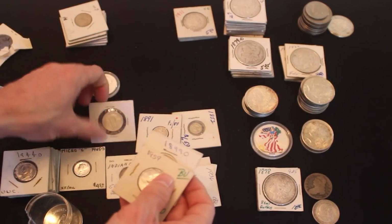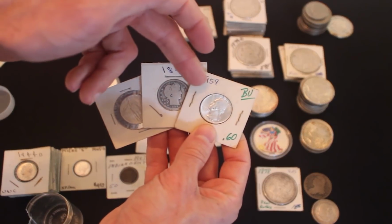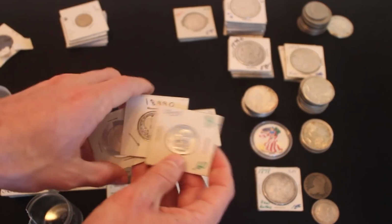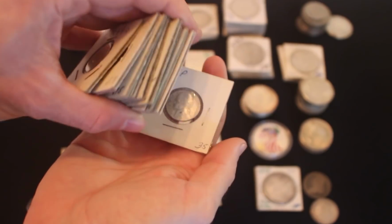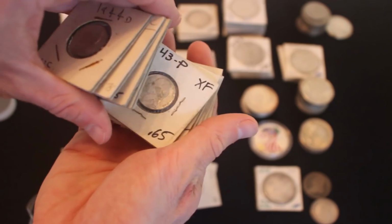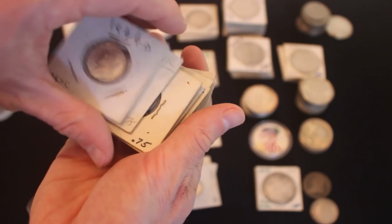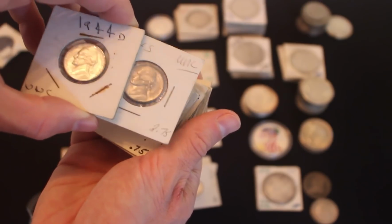I see some quarters, 3 different types, 3 different eras of quarters. We've got the Washington, the Standing Liberty, and the Barber. And I still put those all together for now. And it looks like here we've already sorted out all of these war nickels. But what I like to do is if I see anything that looks like particularly good condition, like these 2 on top, I put those off to the side because these are uncirculated and these will be worth more. So I put these in that pile of let's examine them more later.